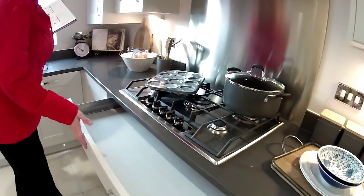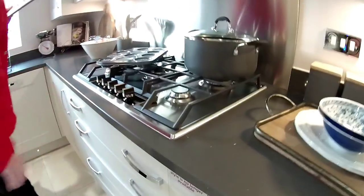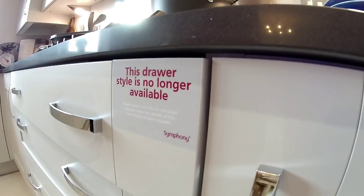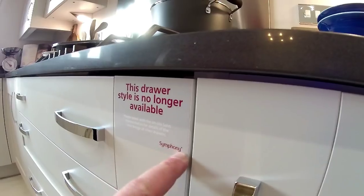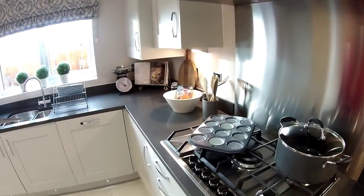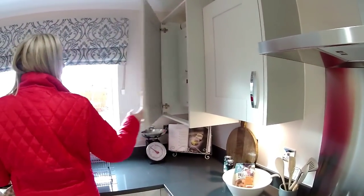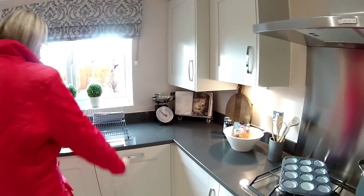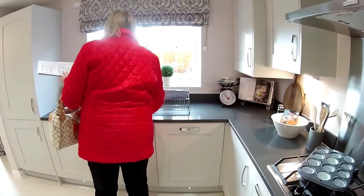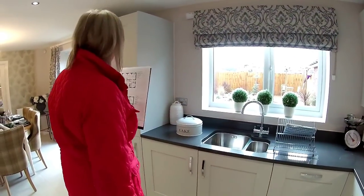So what have we got? We've got a bank of beautiful drawers there underneath this gorgeous five burner. Let me just film that soft close. It does say this drawer style is no longer available on the Symphony kitchen, but I'm sure they could get you something very similar. So, there's your boiler in the corner. This will be the integrated dishwasher. There you go, 1.5 bowl sink. Window to overlook the back garden while you're washing up.